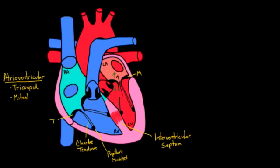This is much thicker. And the reason I wanted to bring that up is because this first area in blue is called the membranous part, literally like a membrane, membranous.